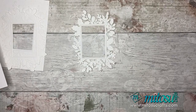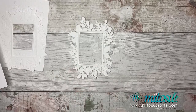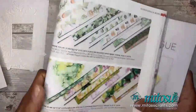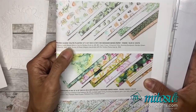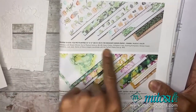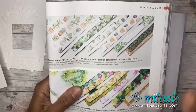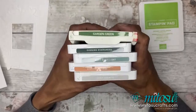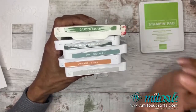And the thing that I'm actually going to do is color that with watercolors and or ink pads even. And I've used the Bloom Where You're Planted designer series paper as my inspiration. So remember, use your catalog, and the designer series paper has got the color coordinations on there. To keep it to greens and Cinnamon Cider, that's what I'll be using. I might add Granny Apple Green to the mix just to make something bright, because the colors on that DSP are Garden Green, Evening Evergreen, Soft Succulent, Cinnamon Cider, and Gray Granite.